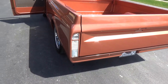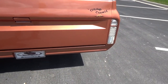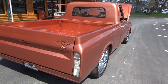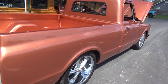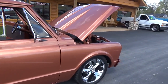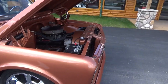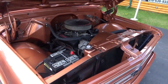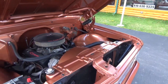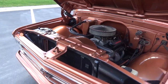Got the LED tail lights, smooth tailgate, nice roll pan. Small back window. You can see how nice it is down the sides. Got beautiful paint on it. All the engine bays all been custom done, nicely detailed. Got a 350 trans, got your power steering, it's got front disc brakes.